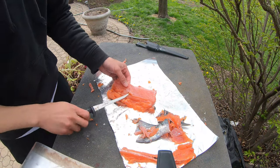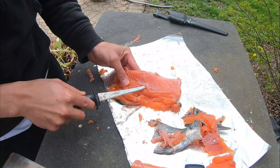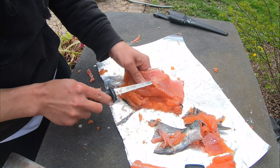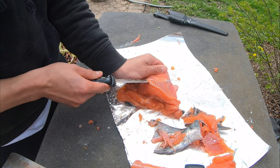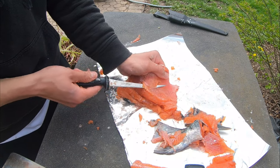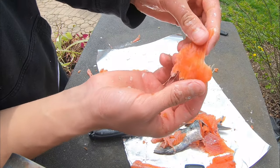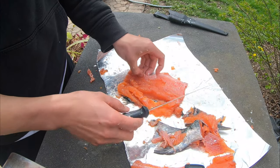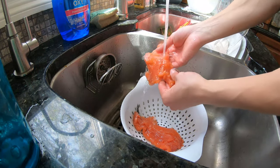So maybe I could show you a little bit better on this one. So you're gonna take your knife and kind of just go right below those bones in there. Just keep going across, and then take your knife, point it more towards up, hold it with this hand, and slice those bones right off. You're still gonna get a little bit of meat on there, but all those bones just come off just like that. And that's pretty much what you're gonna do. And then next step is final rinse, just of any excess stuff that has been on there.